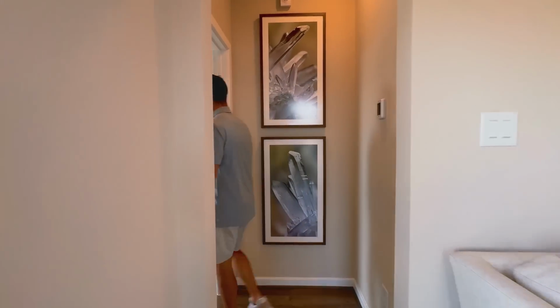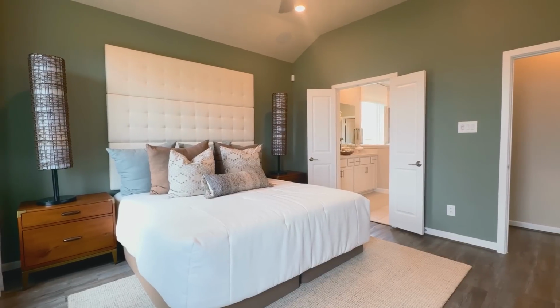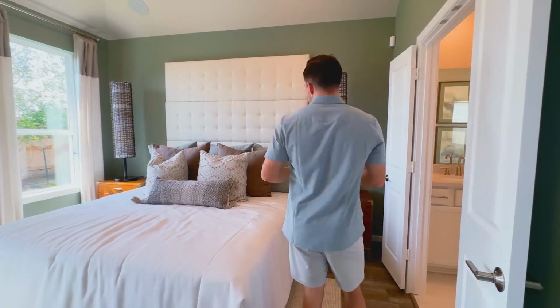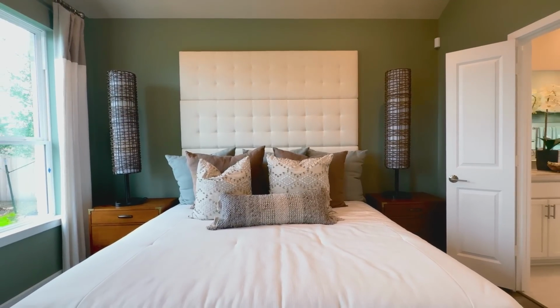Anyways, coming in this way, we've got your master bedroom. Pretty good size, even for a 40-foot product. And then once again, they're keeping that theme of kicking the ceilings up, making them a little bit taller, and they have the speakers in here as well. And this is a king size bed, so if you're wondering, I don't know how it comes through on camera, plenty of space in here.